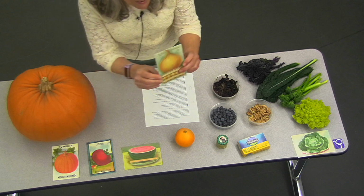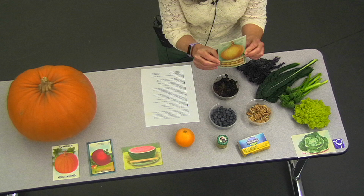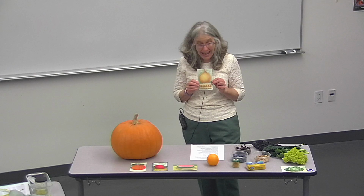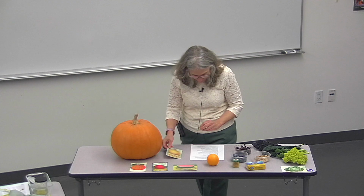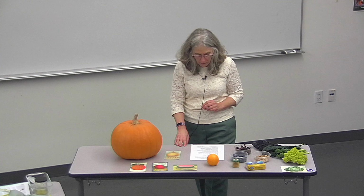Oh, we have the onion card. Garlic is in the family with onions. They give us alliums. Alliums for onion, garlic and onions for allium.